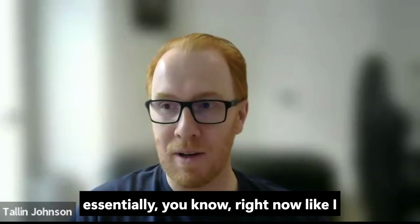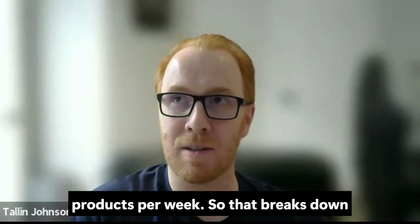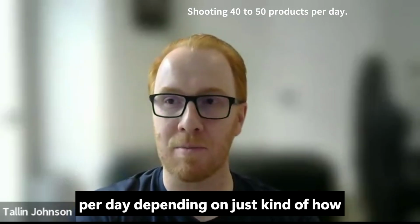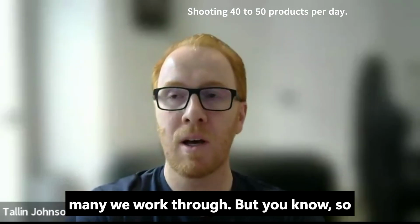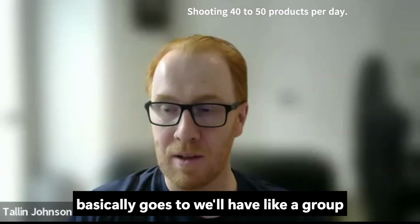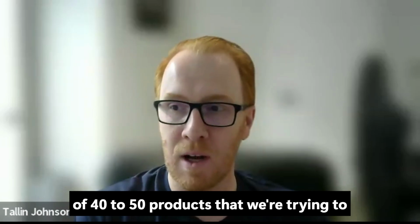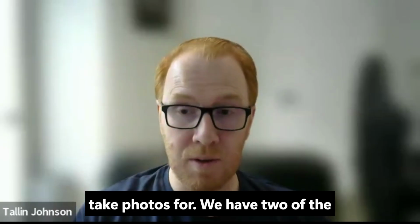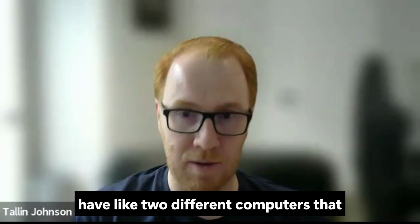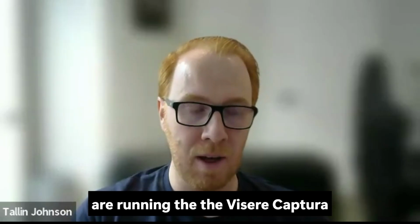So our workflow essentially, right now, like I mentioned, we're listing about 200 products per week, which breaks down to about 40 to 50 products per day, depending on how many we work through. That's quite a few. So we'll have a group of 40 to 50 products that we're trying to take photos for. We have two different turntables set up with the two different cameras, and two different computers that are running the Visere Captura right now.